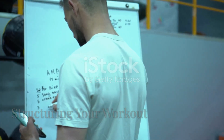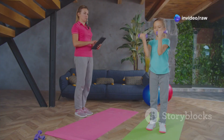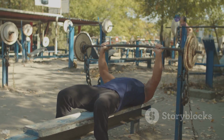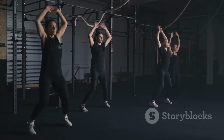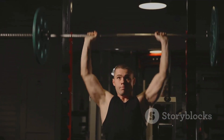Here's how you can structure your training to get the best of both worlds. Option 1, weekly split. Day 1, heavy upper body, compound lifts like bench press, pull-ups. Day 2, light full body endurance circuits. Day 3, heavy lower body, squats, deadlifts. Day 4, light accessory or isolation training.